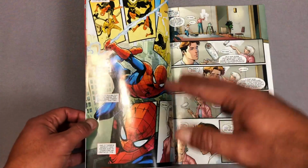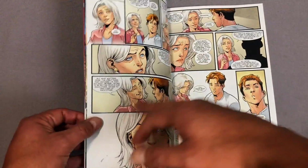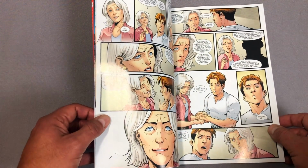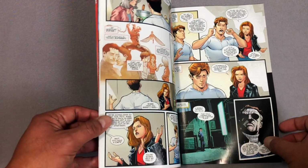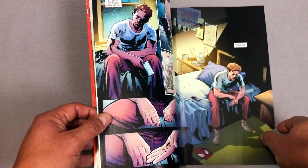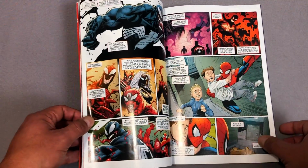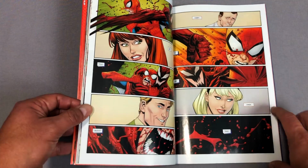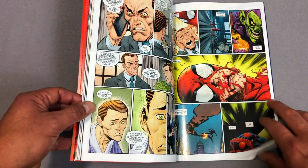So issue 29 kind of helps wrap up the storylines that have been leading here. Pretty much Peter Parker and Mary Jane are having issues because of something that's happened in her life. And he's talking to Aunt May about it, and he's having problems dealing with it. There is the return of a villain that I can't reveal, and we'll move on to these right here. So 30 and 31 are part of the crossover event, Absolute Carnage. Can't give away too much. Let's just flip through here really fast and look at the extras in the back.